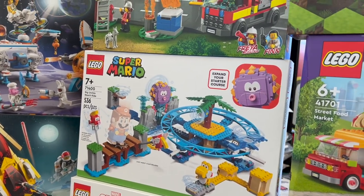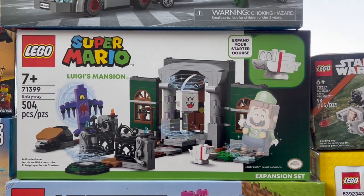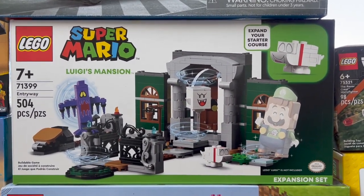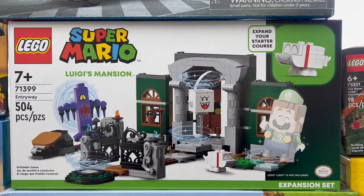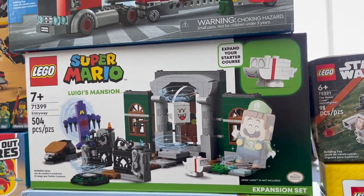Over here, you can see some more different Super Mario sets for the Luigi's Mansion, simply titled Entryway. It's one of the most simple names of one of the sets here, just the gate to get into the mansion, so it'll be interesting to see these all hooked up in the starter course itself, with a very nice cute ghost dog as well.